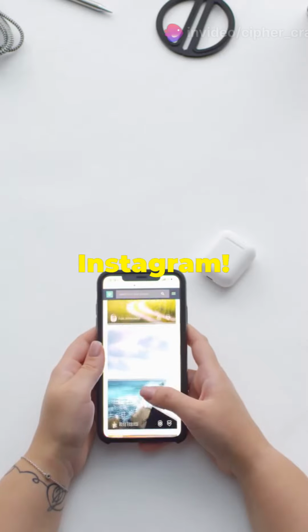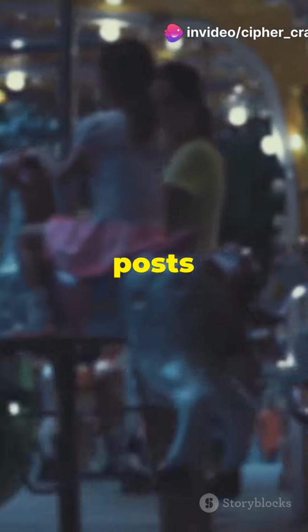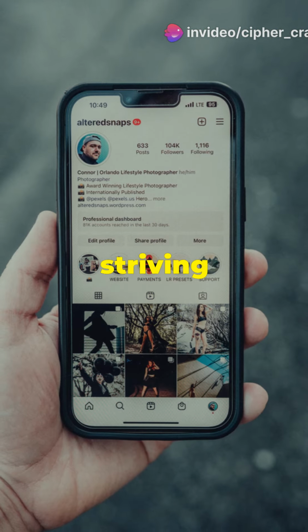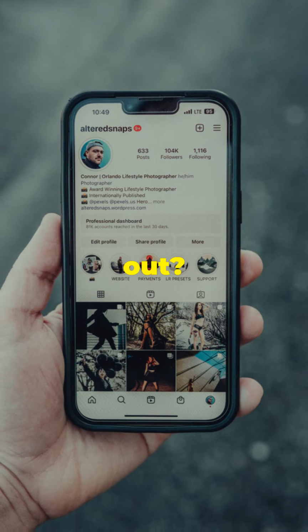Slide into success on Instagram. Did you know carousel posts can boost your reach dramatically? Hey social media marketers, are you striving to make your Instagram feed stand out? Well, hold on to your hashtags because we've got some game-changing stats just for you.